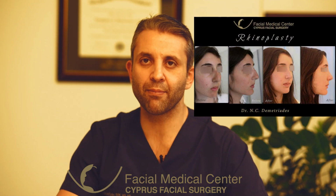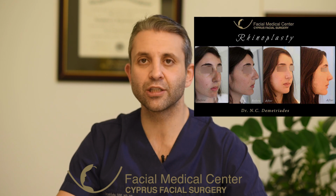What results can somebody expect from a nasal surgery? Cosmetic rhinoplasty, nose surgery, can dramatically improve your appearance. It is very common to feel dissatisfied immediately after the surgery because of the swelling that you're going to have. During this recovery time, you may see gradual changes of your nose, and the outcome will be more obvious 6 to 10 weeks after the surgery. The final results of the rhinoplasty may appear approximately 3 to 6 months after the surgery.